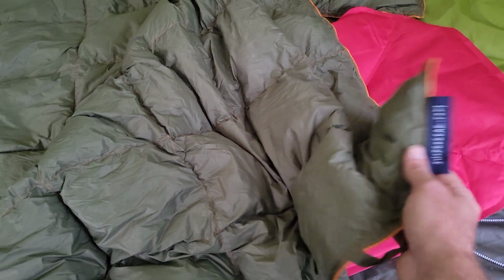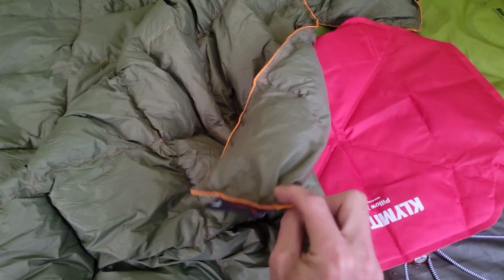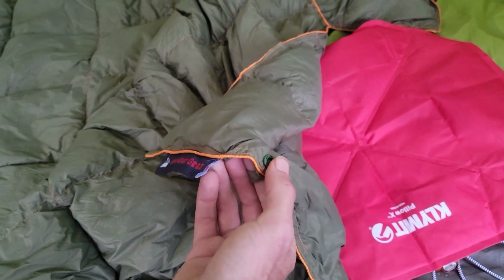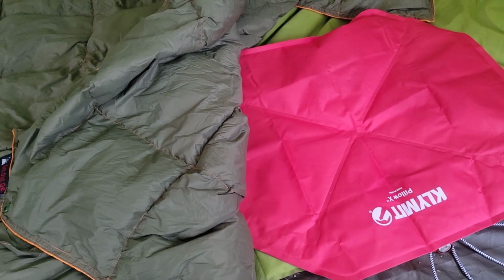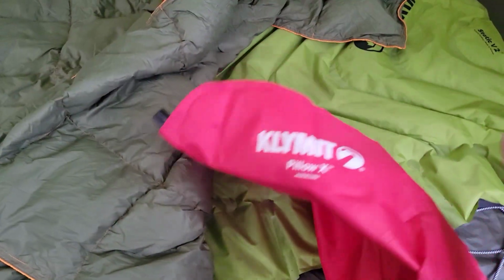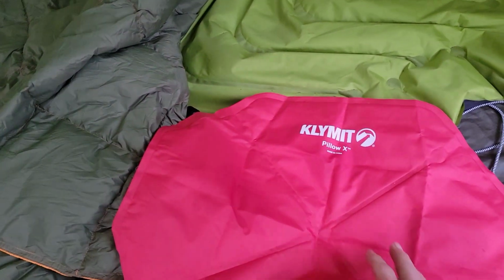The idea of it's pretty good, where you can snap it around. You make it like a poncho around the campfire. You see it's got little snaps there, but yeah, I'm not impressed with it for the money. And next is my Climate Pillow X that I've actually got deflated right now.